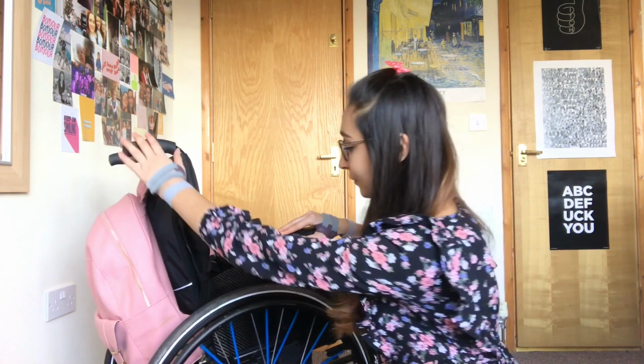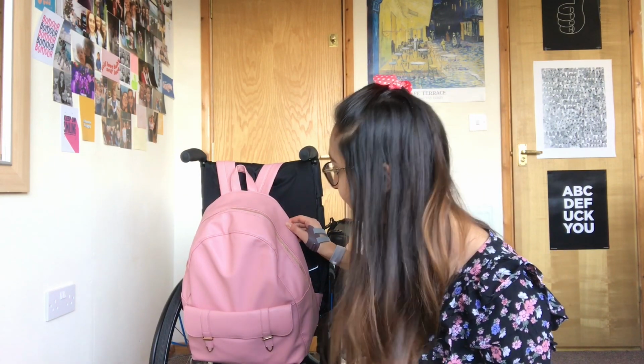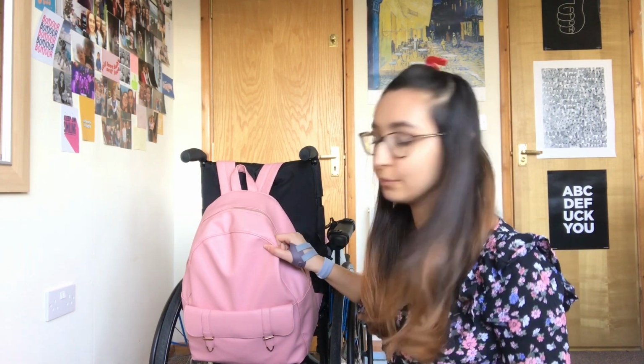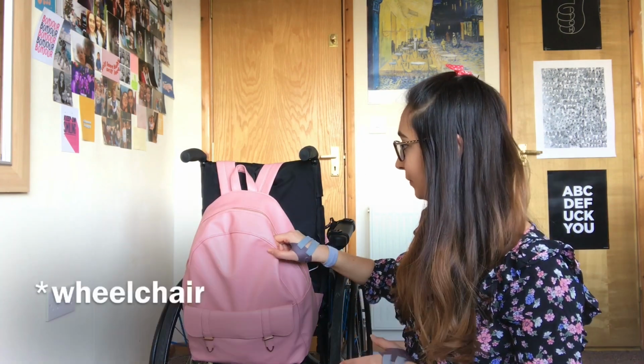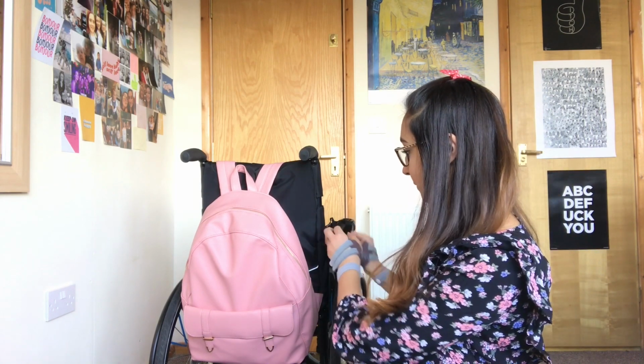Okay, so moving on to the back of the wheelchair. This is the backpack I have on my wheelchair. This was just from a regular shop, so this one is from Typo, but any backpack really can fit on your wheelchair. You just put the straps over the handles, and then if you've got bits like this, you can just tuck them into the backrest there.